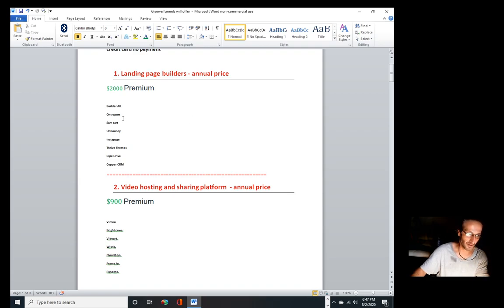It could be Builderall, Outport, I'm not sure what that is. I ran the spell checker and it messed up a lot of these, so I'm not even sure how they spell some of these. Samcart, Instapage, Thrive Themes, Pipedrive, and Copper CRM. If you have any of these services, look at how much you're paying a month. These prices that I put over here are for annual.